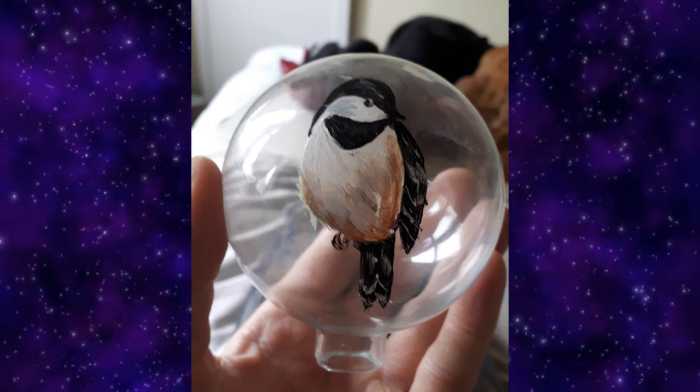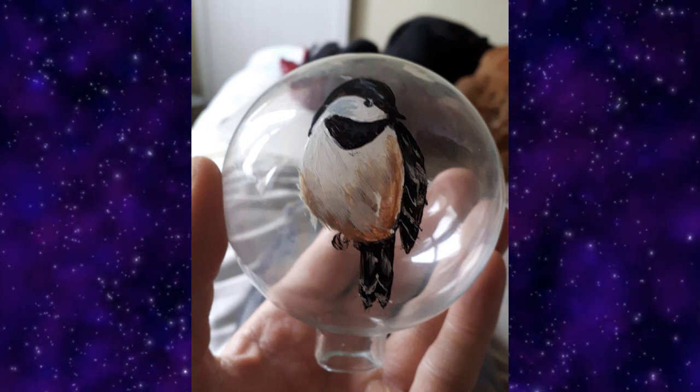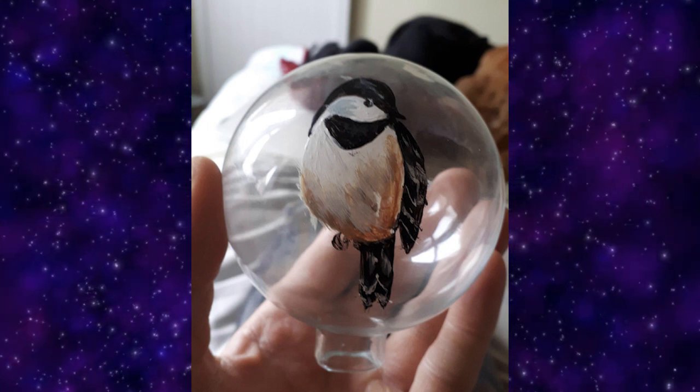And if you really want to get creative, just try to turn this bird into a bat somehow, and it could work. Maybe. I don't know.